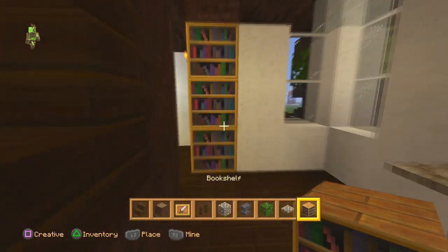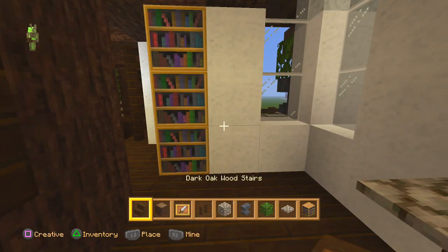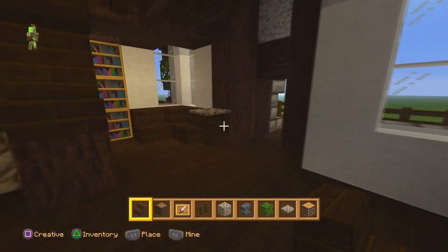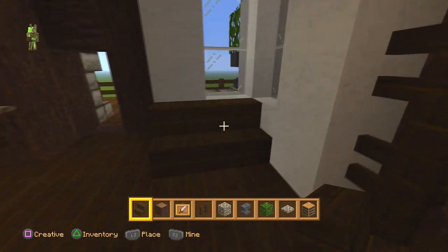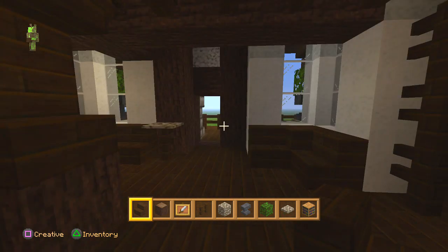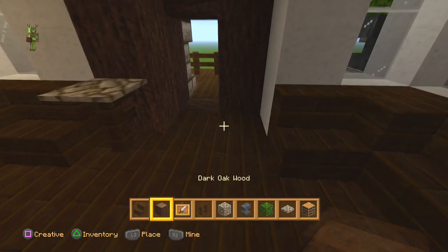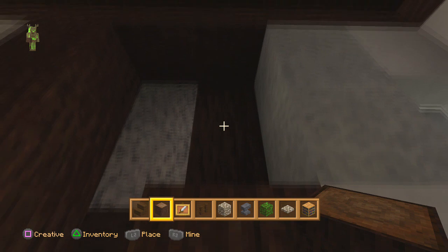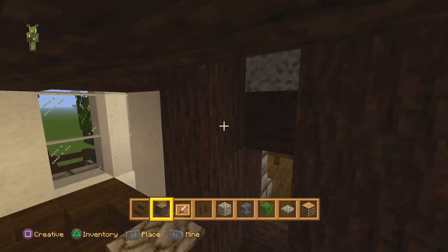And maybe a bookcase there. Get some more shelves. Like that. Some side shelves. So that'll be upside down. This is the back of the building. And we'll get another one here actually. Just level it up. Up to the top like that.